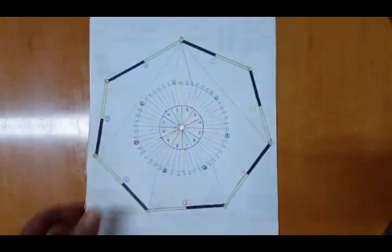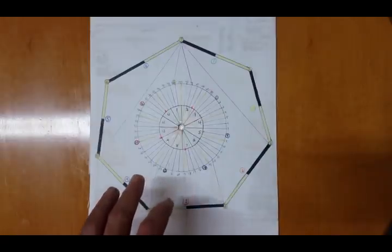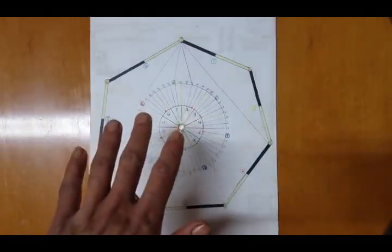But why does it have seven sides? Why is this such a sign? This is a miracle, guys. This is a miracle. We're looking at it. Now, why are we saying this is a miracle? This is why. Guys, I drew this thing 5 years ago.